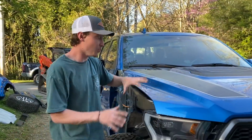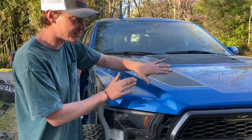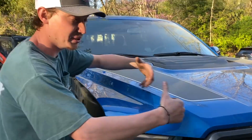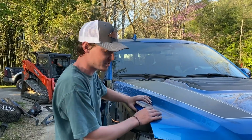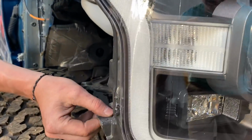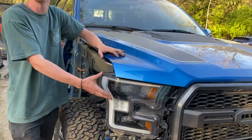But anyways, we're probably gonna leave this hood on the truck and just fix it how it is, because all the gaps are perfect. And we'll probably just end up blending this hood halfway or something like that. The headlight right here does have some scratches on it and one clip broken right here, but I believe it's savable. It'll buff.